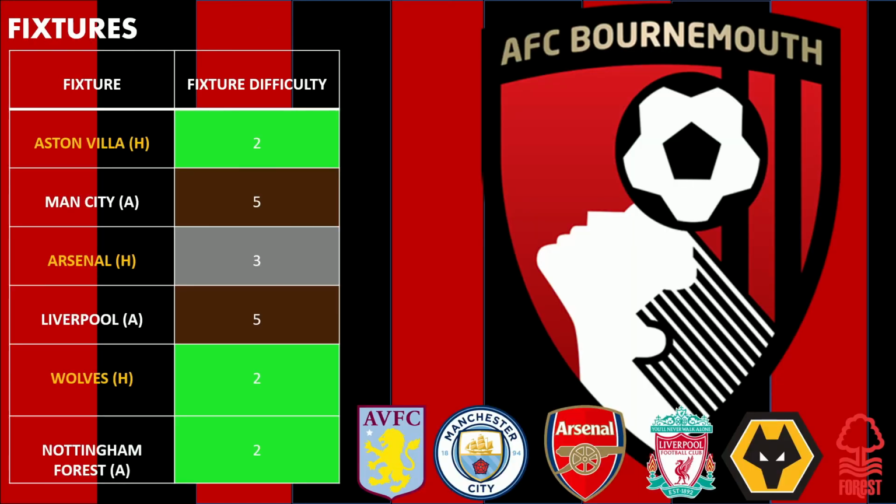So, fixtures. Now this is going to drag you guys down. If you were interested, I think this might put you off. The fixtures: Aston Villa, Man City, Arsenal, Liverpool, Wolves, Nottingham Forest. That's the first 6 games, and they're facing City, Arsenal, Liverpool. I mean, I don't see a lot of options here. I think we just can't go for them. It's a wait and see with Bournemouth.